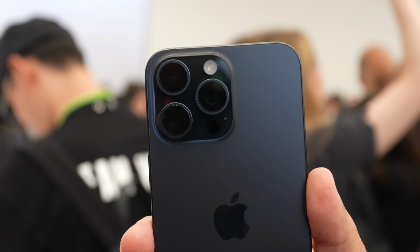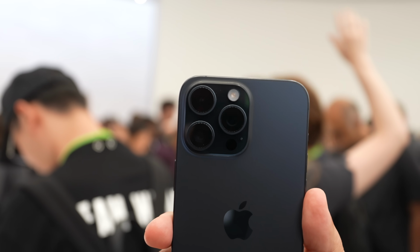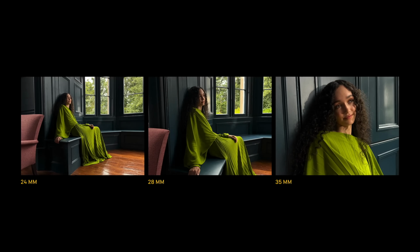When it comes to the cameras, you can now take 24 and 48 megapixel super high resolution photos, whereas you were only limited to 48 megapixel photos on the 14 Pro. And on the new 15 Pro, you can now change between more focal lengths like 13, 24, 28, 35, and 77 millimeter lenses, all ranging from 0.5x to 3x optical zoom.